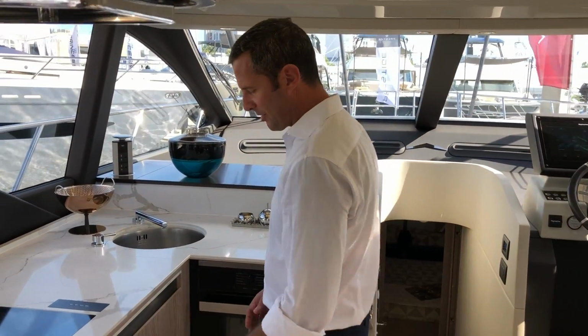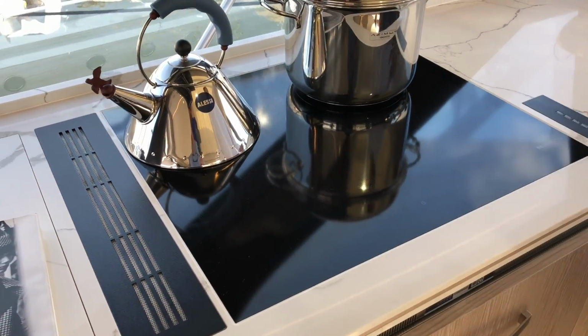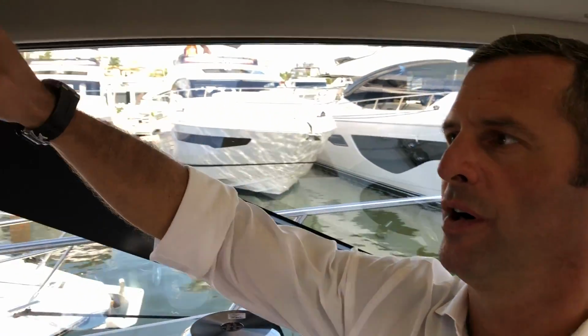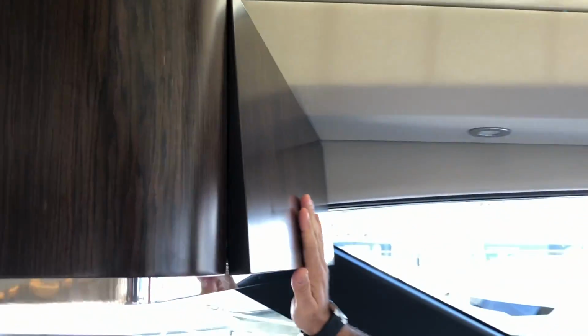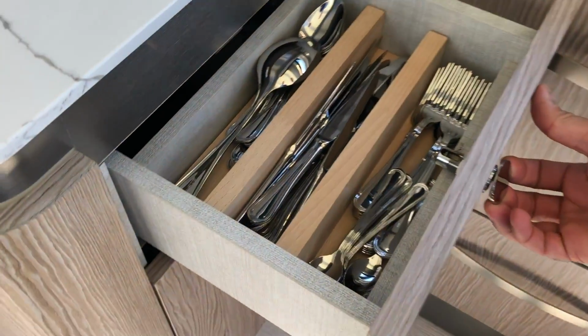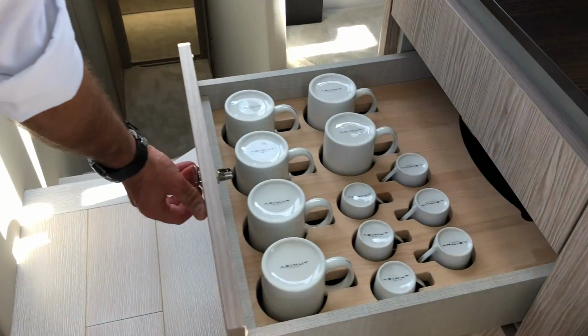As we said, we have a refrigerator in here, full oven, full hob, extraction hood, of course a sink, hanging locker and storage here for part of your china, as well as available storage. And again, at Azimut Yachts, we are known for everything having its own place on board. So your china, silver, this is actually pretty interesting here, conveniently located.